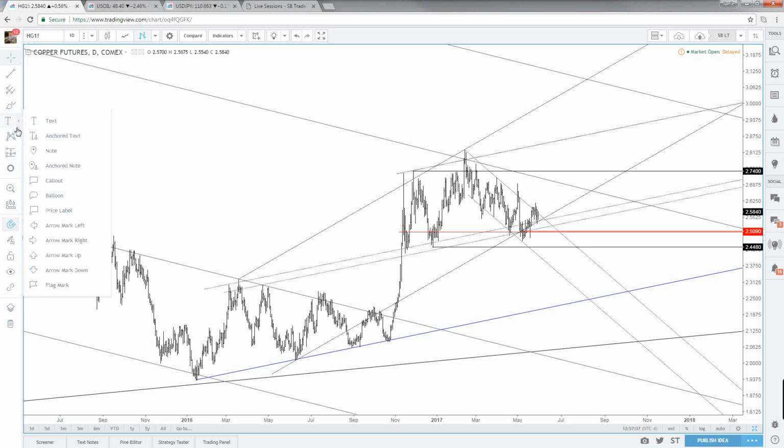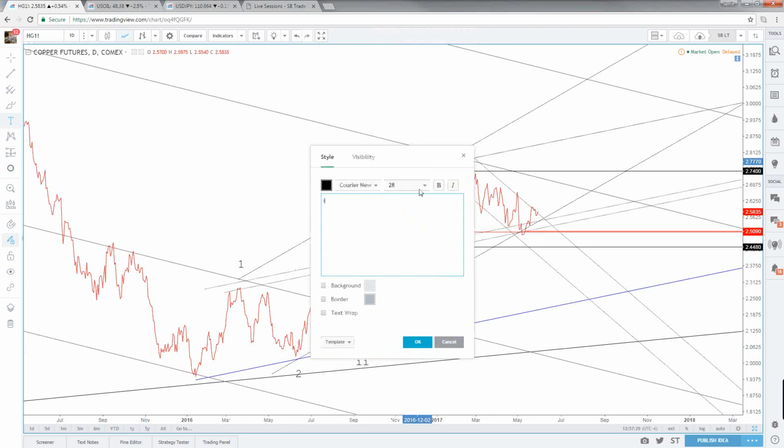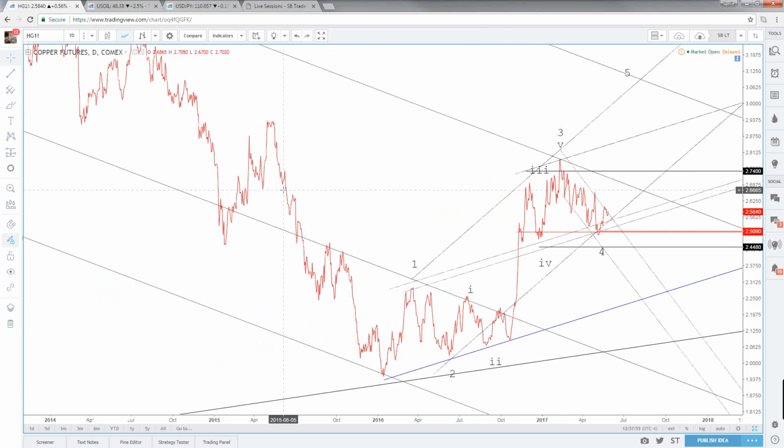I'm drawing some of the labels real quick. You can see there's a lot going on as far as the labels are concerned, but so 1, 2, that's 1, that's 2, that's 3, that's 4, that's 5, that's 4, and looking for 5. So I hope that makes sense. But this is my thought process, if you will, on copper. It's about to go on the upside pretty good.